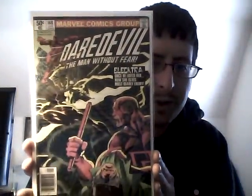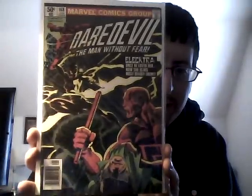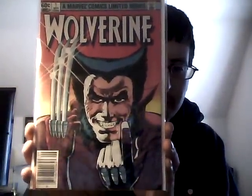But anyway, speaking of Daredevil, here is Daredevil 168, First Elektra. Didn't quite make my top 10 cut, but it's definitely one of those that I love. This one was one of the first Frank Miller stories I'd bought, and it sparked my interest in his run on Daredevil. And here is Wolverine #1, another Frank Miller. It's just one of those semi-classic covers, one of those books you have to have if you're a Wolverine fan. Great book.